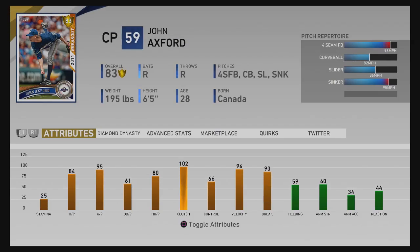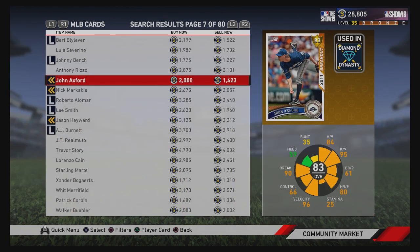While we are on the reliever talk though, let's go to my last reliever on the list, and that's Axford. Another guy I haven't used a whole lot. I've been using him a little bit, and I do enjoy using him so far. He's got the 96 velocity, 90 break. Anytime you see over the 90s and then you see over the 90s in Ks per 9 innings, they usually do pretty well, especially when you're playing the computer. Obviously, if you're playing a human, it is going to come down to where you're placing those pitches a little bit more as well. You can't just leave them hanging over the plate and expect strikeout stuff all the time. But again, Axford, another good closing pitcher to grab, again, 1,400 stubs.